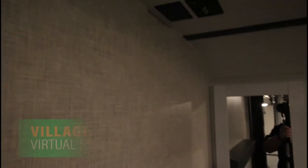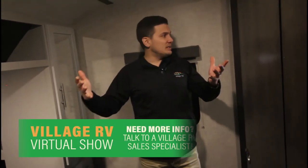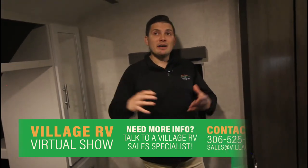So that wall's braced. Of course, this is an aluminum frame trailer, so nice and strong. They do some added structure on the wall there to ensure that when you put that wall bracket and put that maybe 32-inch TV up there, that it's going to be able to handle the weight, of course, right?